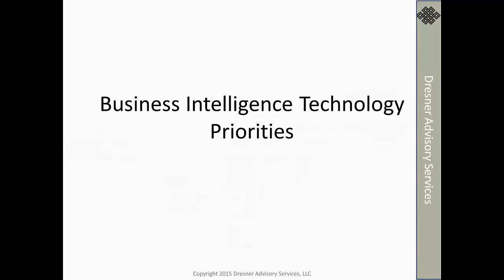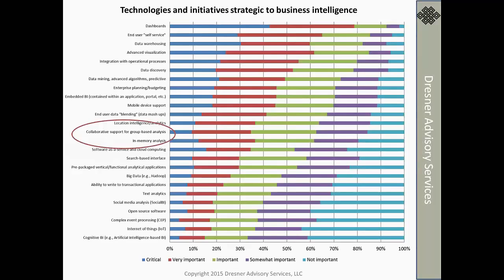So let's talk about business intelligence priorities and where this notion of collaborative business intelligence actually fits in. And we survey our community on a regular basis. We ask them about a whole host of related technologies and initiatives. And you can see it ranges at the top from dashboards all the way down to the bottom to cognitive business intelligence. There are 25 different initiatives that we surveyed them on this year. And you can see that collaborative support for group-based analysis or collaborative business intelligence is right in the middle.